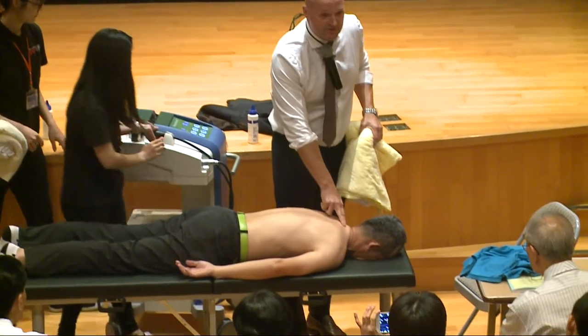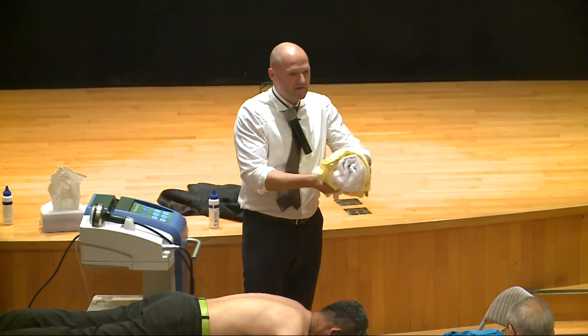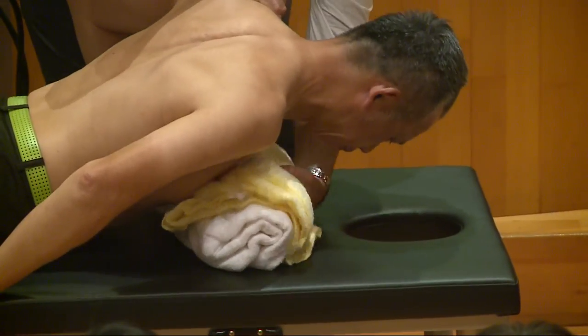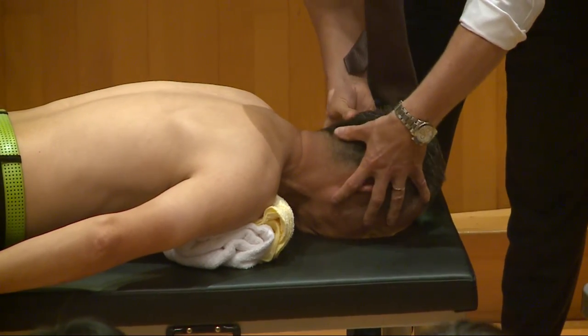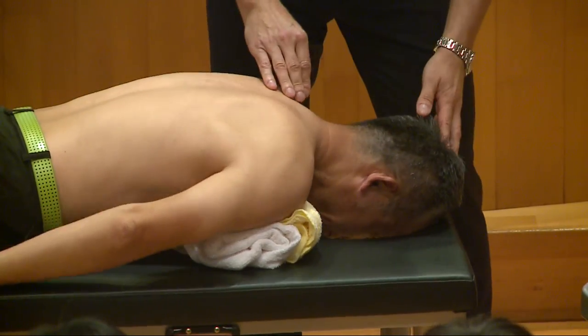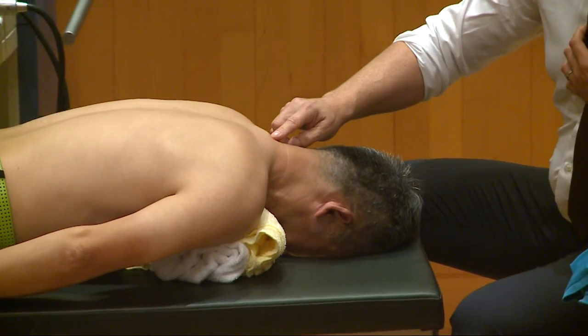Because we're treating low cervical, I want to get the structures a little bit further up, so I'll put this underneath his chest. He puts it here, under the chest, because the area to be treated is the back of the neck, and it needs to protrude a bit. And tuck in your chin. You can see that did. Perfect. That did a lot of difference here.